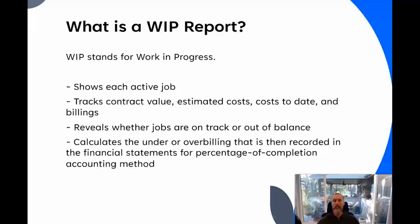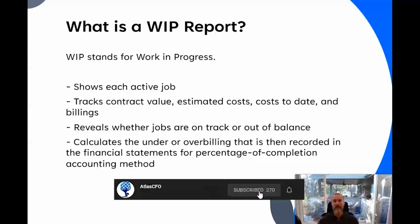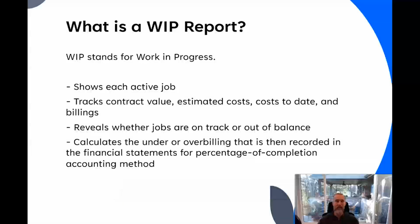First, what is a WIP report? WIP, W-I-P, stands for Work in Progress. So this report, as the name implies, shows each of your active jobs. It tracks your contract value, your estimated cost, your cost to date, and your billings to date on each project. You can then calculate gross margin percentage, the all-important percent complete, and you can also calculate percent billed.